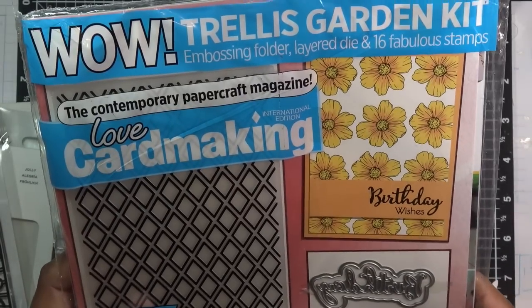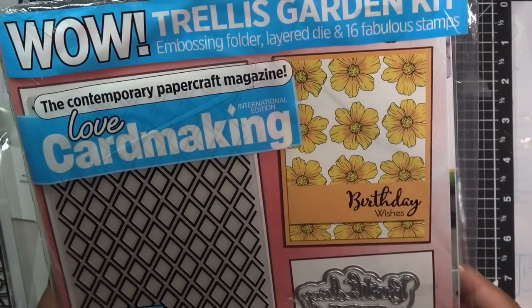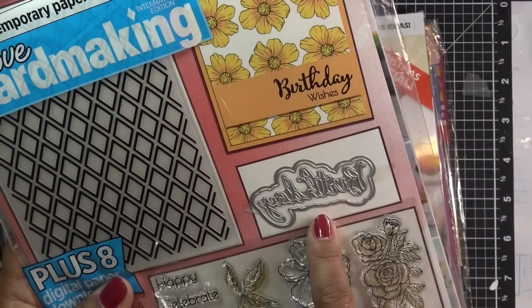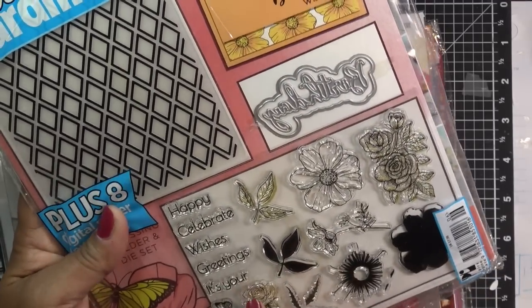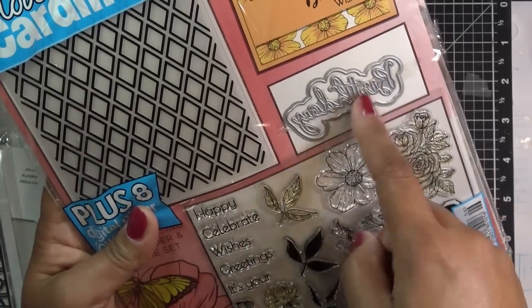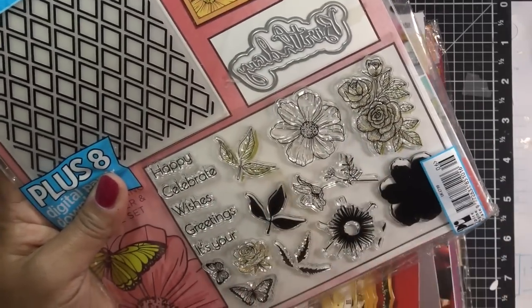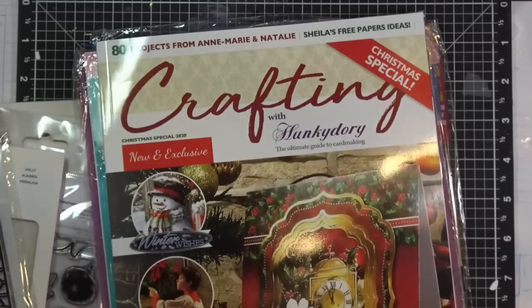But this is the Love Card Making Kit, I guess. It's International Edition, it says, but it has an embossing folder, the word birthday, and then, kind of interesting, birthday wishes, happy birthday, birthday greetings, it's your birthday, so you have the stamp that goes along with that, and then the layering flowers. It's really cute, and of course they always have fun things in here and lots of ideas on how to use it.